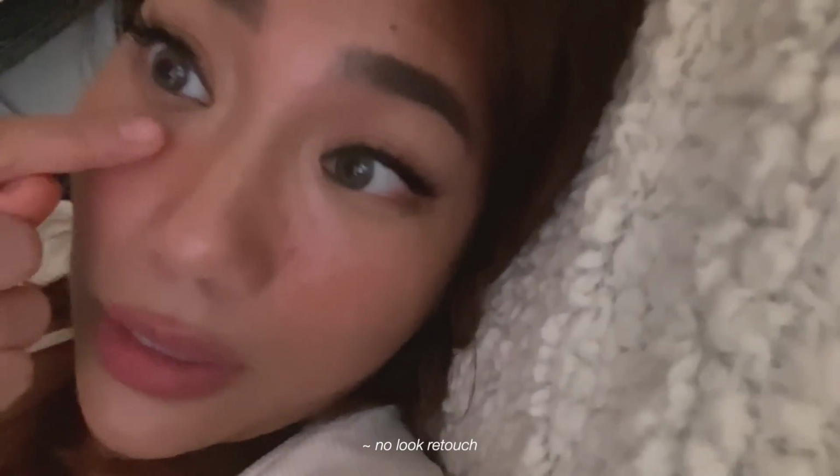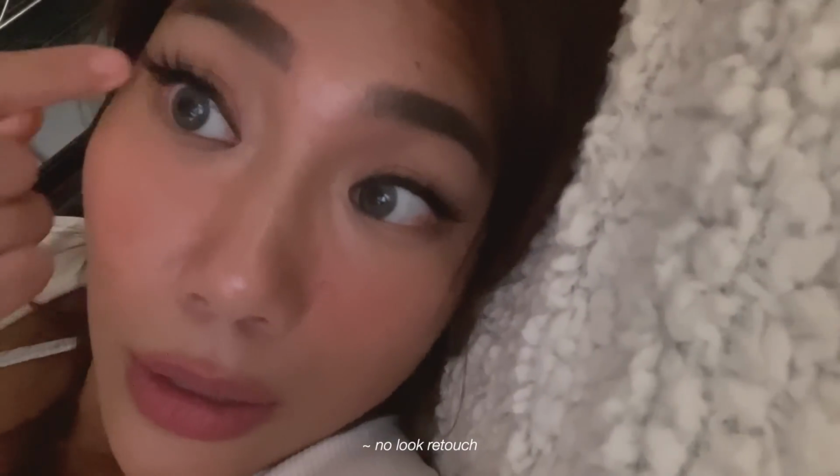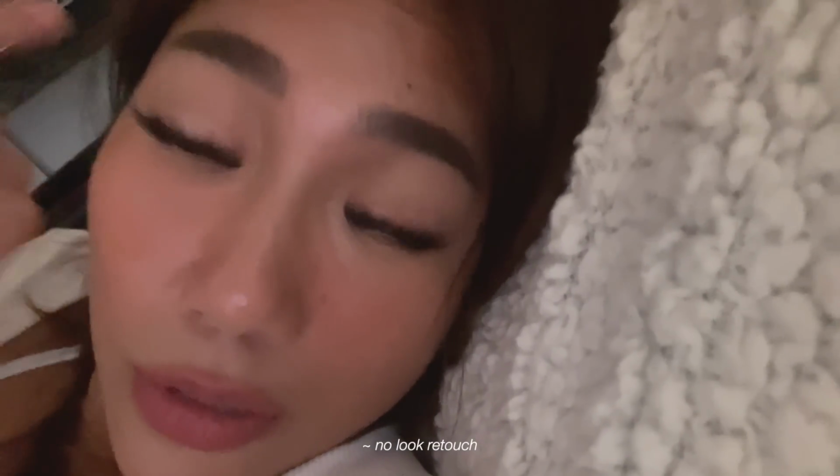Nakatulog ako. This is so comfy here. Dito ako ngayon sa ano ko. The working chair. Naka-recline. Ganyan siya. You can see medyo nag-run yung eyeliner ko. I think sobrang realistic nung nakakatulog sa face-to-face. Either sa classroom or sa work. However, pag nakatulog ko sa work, may chances na baka wala kang balik ang work. So, huwag masyadong matutulog sa work.